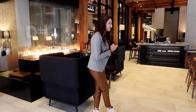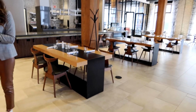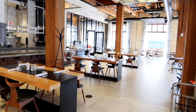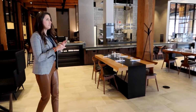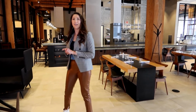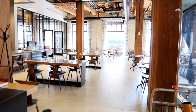Really cool. I love that. And then this is the restaurant. The tables are amazing. DLR Group, we designed all of the furniture here. We have very few off-the-shelf pieces, but most everything we custom designed. Holy cow, you say that so casually, Stacy. I think that's amazing. I'm like, wait, what?